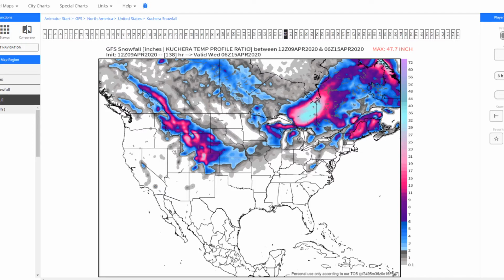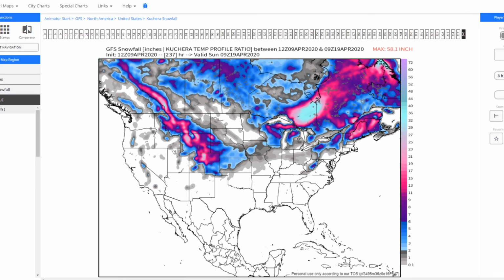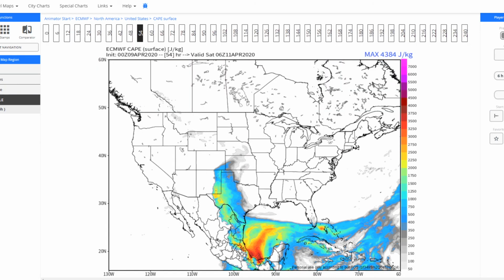Now here's what the GFS is putting out in terms of snowfall, and you're seeing it's much weaker on its snowfall. It's showing about 2 to 6 inches through this band, and you have a little bit of a pocket there through Iowa, and then as you get through the Rockies again, you're seeing over 6 inches of accumulation in terms of snowfall there. Now let's start looking at your severe weather, and we're going to start off here with this system.